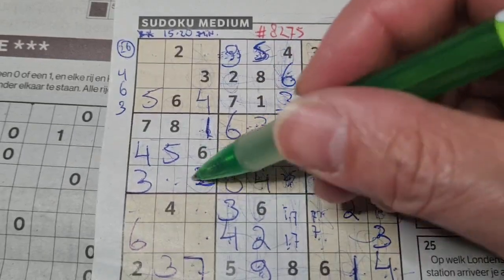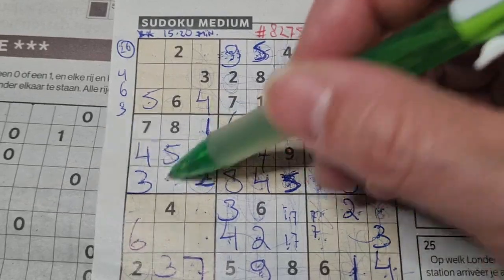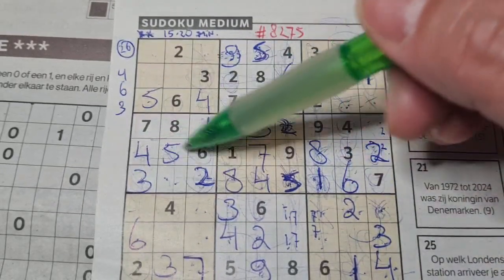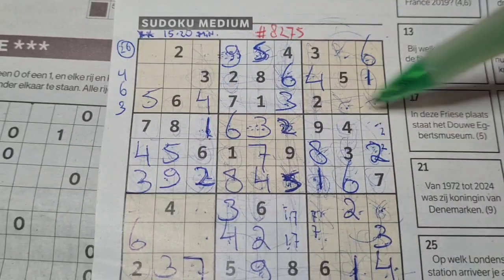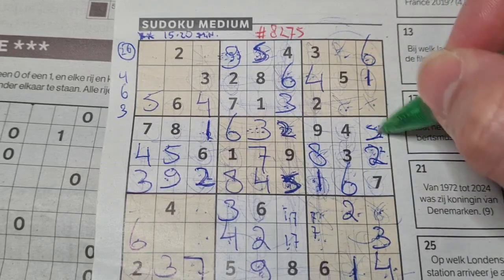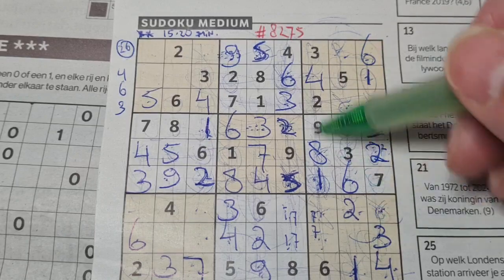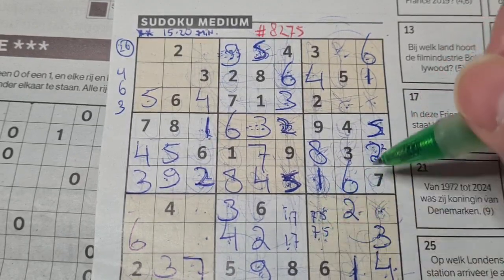2 and 5. We have a 2 now in this row. No 2 there. 2 should be here. And the 5 goes there. 1 box left in this big square for number, I believe, the 9. 1, 2, 3, 4, 5, 6, 7, 8, 9. 1 box left in this big square, the 5 is missing. 5 in this column, last column, 5 in the column next. So in that column, the only 2 places left, the 5 goes together with the 7 as a pair.